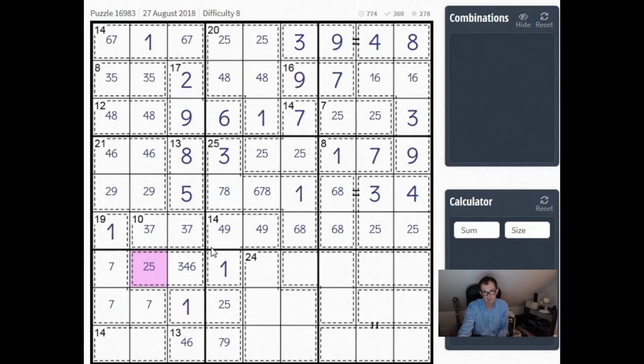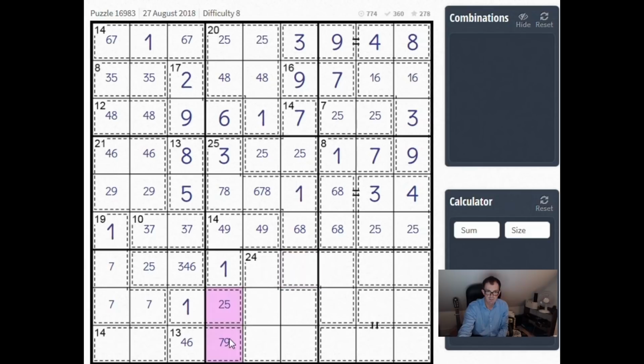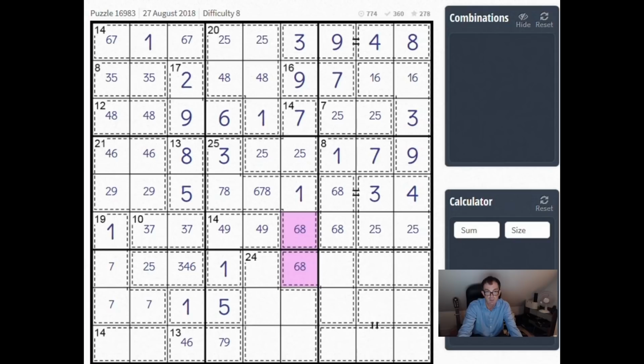Let's just check this box now. So you can see we already have a 1 here, and we have 24 in this cage. So we know 1 plus 24 is 25. These 3 cells must add up to 20. Well, that's not possible. This can't be a 2 anymore, can it? Let's just check that. Yeah, this has got to be a 5. These 2 cells now must add up to 15. So that means we've got a 6 or an 8 into that position. That's nice. That gives us a 6, 8 double there.